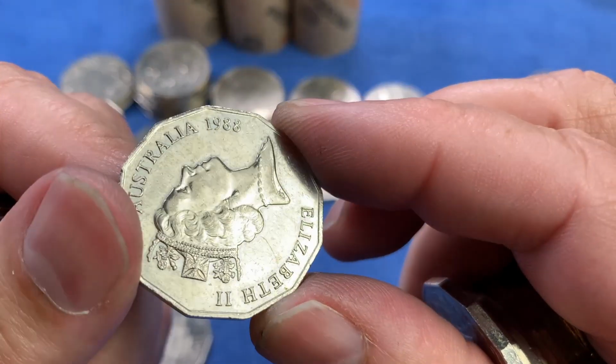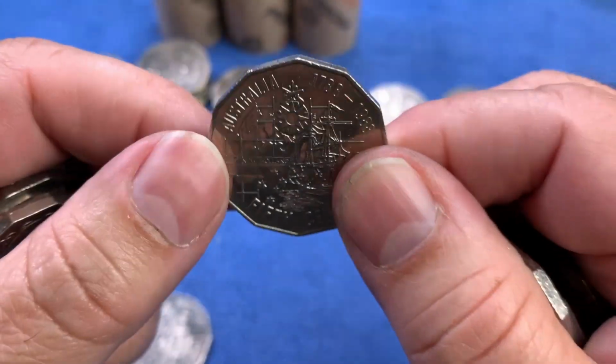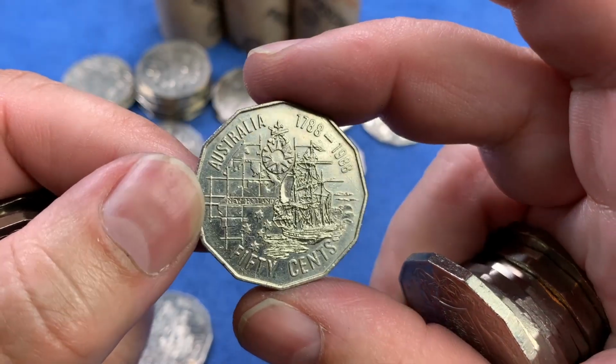And there we have another 1988. No dots on that one either, but also a very nice condition Tall Ships.